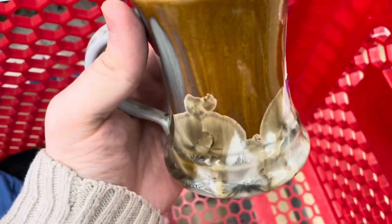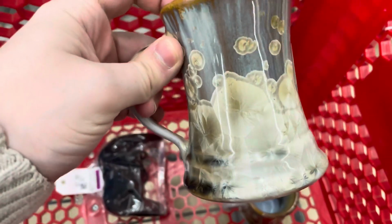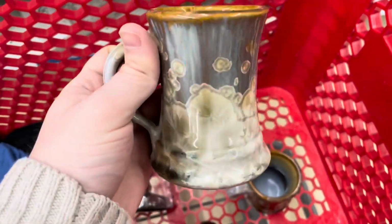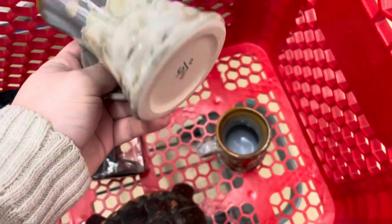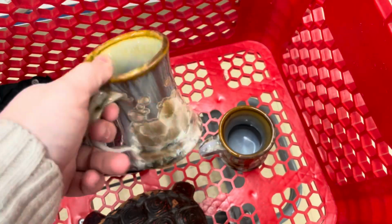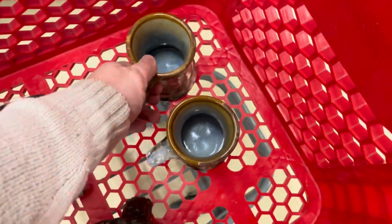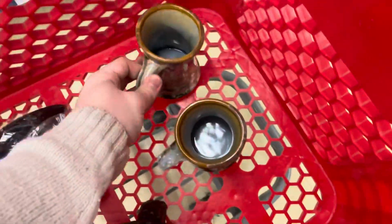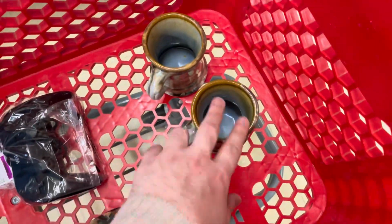If you ever see anything ceramic with this kind of crystalline pattern, this is Bill Campbell. And these are worth quite a bit of money. A set of these can go up to like 80 to 100 bucks a piece. For a set, you get a little bit more if you get obviously a matching pair. Yeah, for what is it? It's $5 for the pair. That's a no-brainer. I actually collect Bill Campbell.